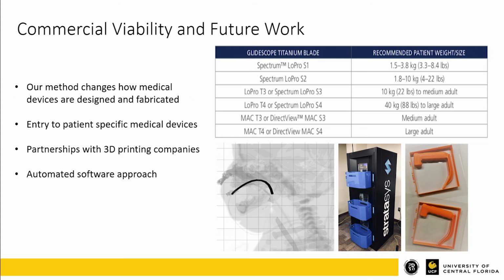Also, many hospitals do not have 3D printers, so we can potentially bring popularity and business partnerships with hospitals and 3D printing companies, as they can supply these printers. Also, the automated software program that segments, reconstructs, and creates the patient-specified equipment can be a potential business approach that competes with industry standard software like Mimics and Slicer, which are more hands-on and manual approaches.